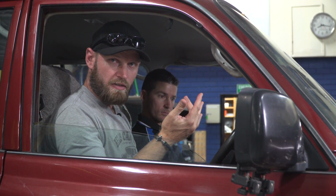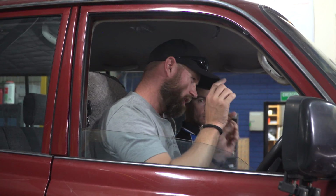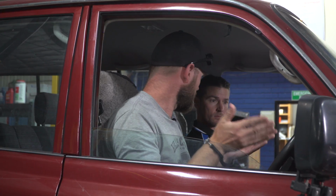Obviously with your test drive as well, check your lights. Hopefully you've got someone with you, or you get the owner of the vehicle or a car dealer, to sit in the car and do all the lights for you, so you can check the brake lights, all that stuff. Your interior lights too, and your dash lights. Check all your gauges are working. When you start the vehicle, let it run for a while and see what happens with the temperature gauges, and make sure they actually work properly.